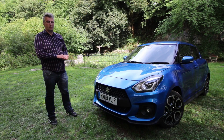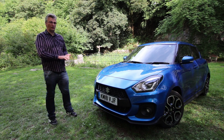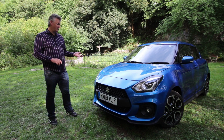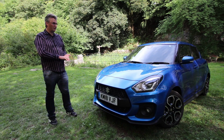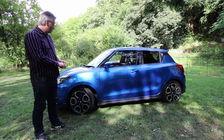You've got collision detection and you've got adaptive cruise control. You don't expect that kind of thing on this type of car. You've also got automatic headlamps, LED daytime running lights, front fogs, and overall, it's quite advanced for the price. Coming to the side of the vehicle, you're first met with 17-inch alloy wheels.